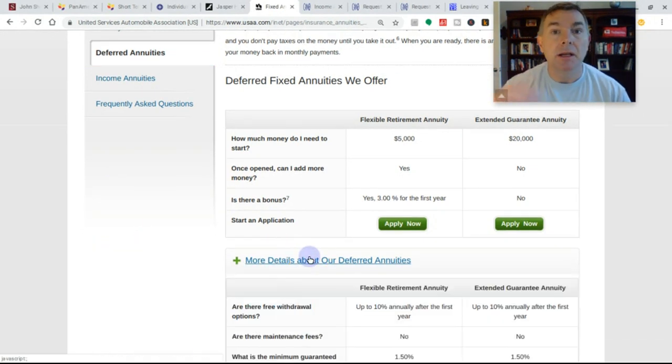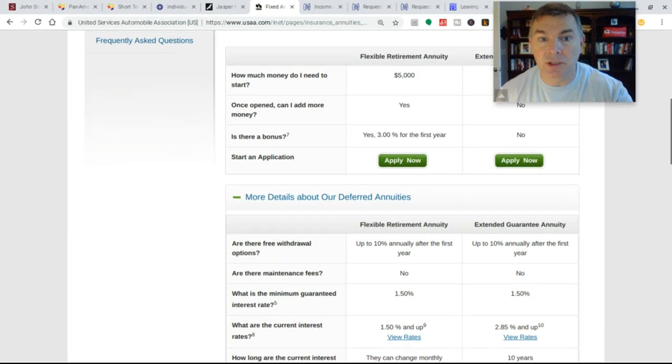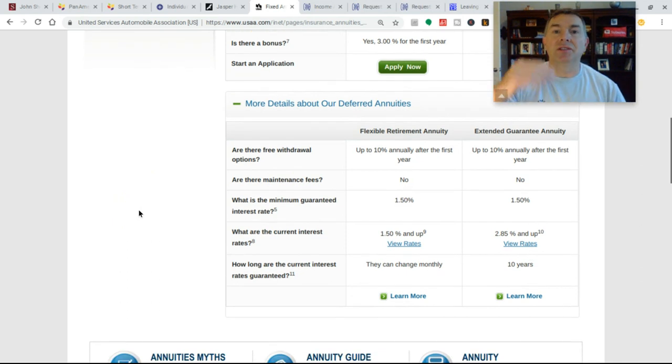But I'm telling you, the mechanism of this is just wonderful. And you can also use this in mutual funds too, but it's not quite the same. But I'll share with you why you can still do it. All right, so a flexible retirement annuity. Let me just tell you what this is. This is a deferred annuity.